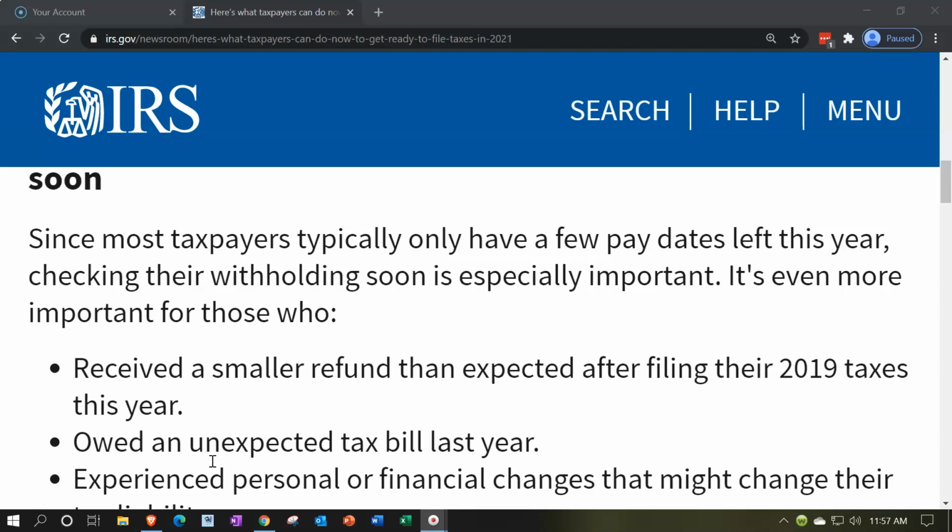So traditionally, if you were a W-2 employee, you filled out your W-4 and that basically took care of the withholdings, and the withholdings were designed to overshoot a little bit so that you're going to be able to get a refund at the end of the day, at tax filing time.